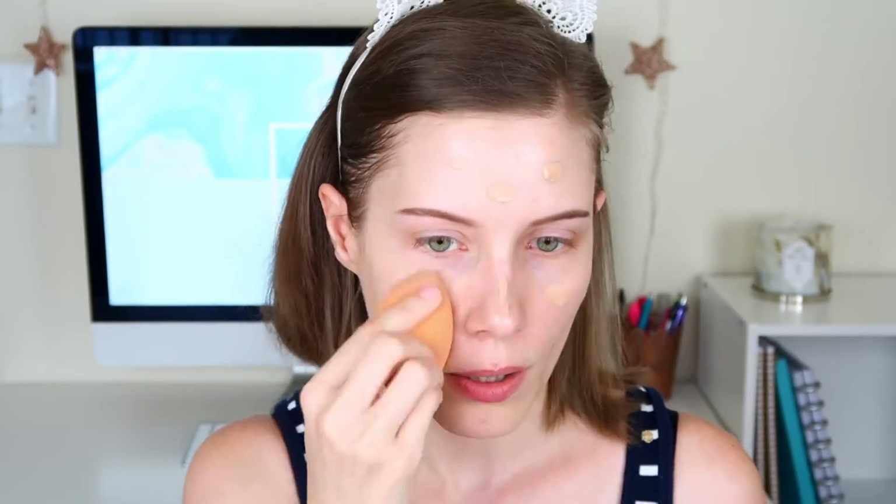You can get this foundation to look pretty full coverage, but I'm just kind of shearing mine out a little bit. I do have quite a few breakouts right now because it's that time of the month. So I will just add a little bit of extra concealer on those, but I'm not too worried about them, to be completely honest.